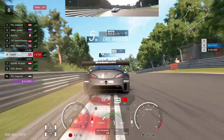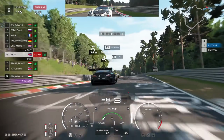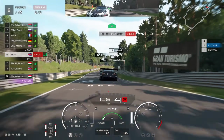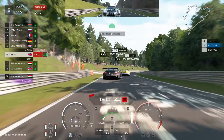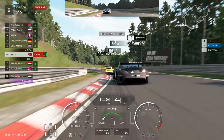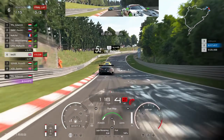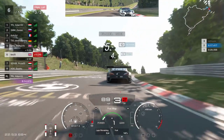We've got over 14% of fuel left here, and we're way over halfway through the lap. If you divide it by 3, obviously 33% a lap, 14%, we're well over half. We're pretty much two-thirds of the way through the lap nearly. We're 6 minutes into the lap, so you can see fuel is not going to be a problem.